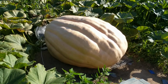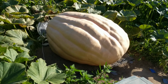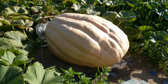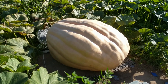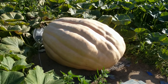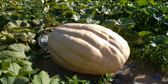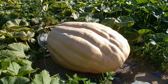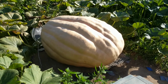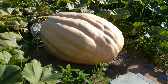Well, actually, from last week's average, let's see, what was that? Oh, they only dropped about 2.25 pounds per day average, so it's not awful, but it's noticeable. And I have a feeling that it's just gonna, hopefully very, very slowly, continue to drop for the next now 32 days until it gets picked for the weigh off. So without further ado, let's get to the Mason's pumpkin numbers for the week.